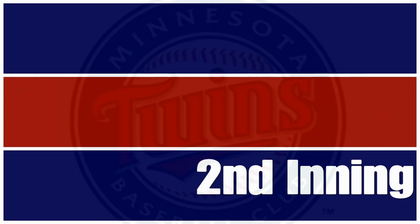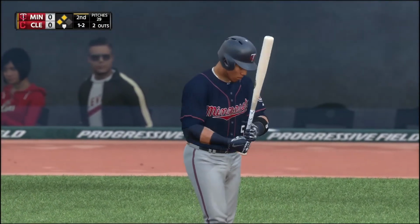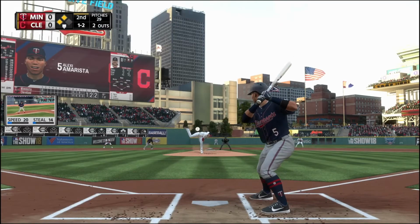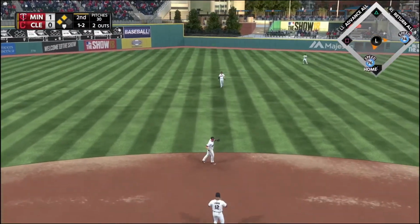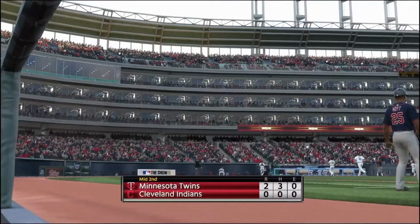We'll start off highlights here in the second inning with Alexi Amarista at the plate. Runners on second and third with 2 outs. A 1-2 delivery, and Amarista with a base hit right into center field. That's going to bring home 2 runs. And the Twins jump out to an early 2-0 lead.